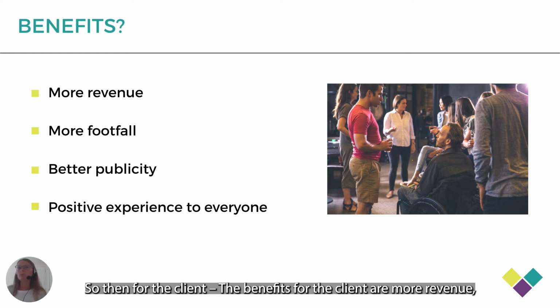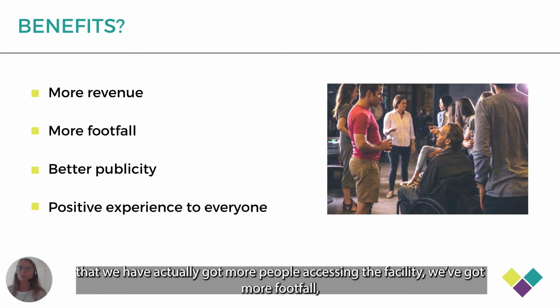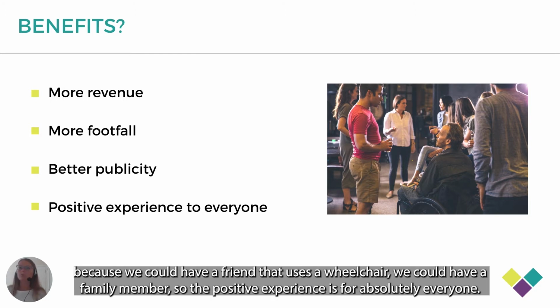So then the benefits for the client are more revenue, because we've got one more person, and obviously it's more than one, but it's just to show an example that we've actually got more people accessing the facility. We've got more footfall, we've got better publicity for the client, and it's a positive experience for everyone, because we could have a friend that uses a wheelchair, or a family member. So the positive experience is for absolutely everyone.